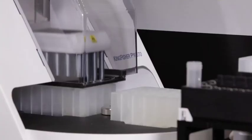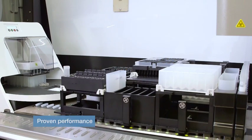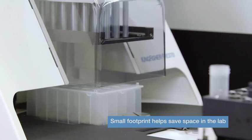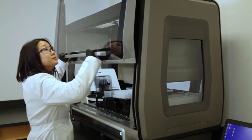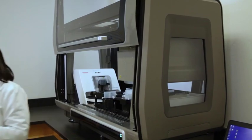The KingFisher Presto system helps you streamline a variety of biopharmaceutical, biotechnology, and other high-throughput laboratory application workflows, saving precious time and cost in the long run. The KingFisher Presto Sample Purification System, our highest level of automation for the extraction of DNA, RNA, and proteins.